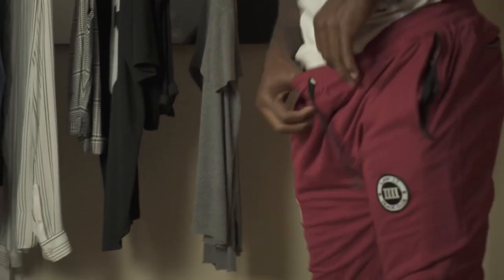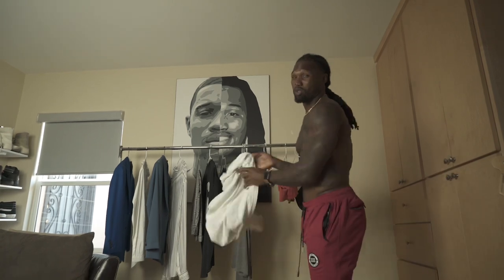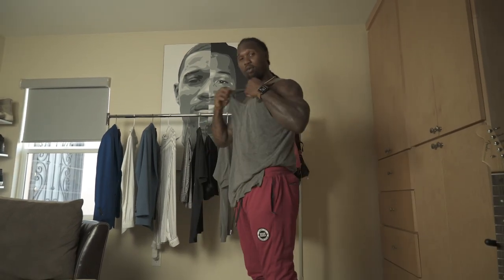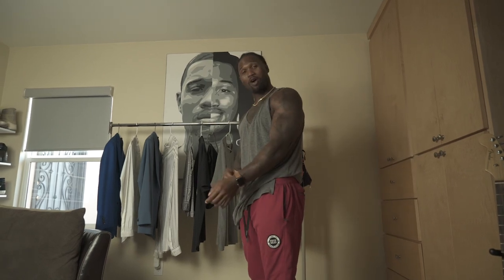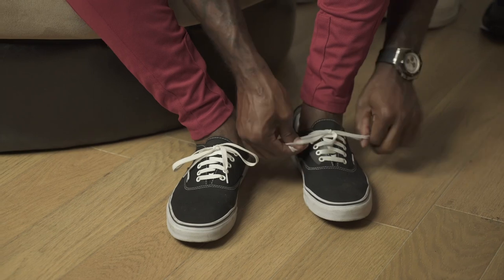Alright, so I got a little dilemma here on this next fit. Maybe you guys can help me figure it out, fam. I got a gray tank and a gray shirt. They're both the same. Same designer. I just didn't know which one I wanted to rock. So y'all can help me figure it out. We in this thing together, right? Y'all let me get away with this tan band on my watch with that last outfit. Fam! Nah, that ain't it. Alright, bet. Here we go.